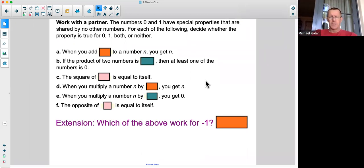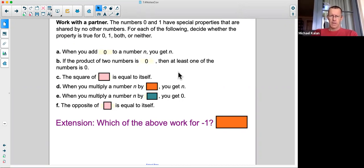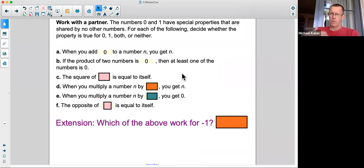All right. Let's go through these and see what we would put in here. A, when you add blank to a number n, you get n. What can you add to a number and still just get that same number? Yeah, 0. Good. Okay. If the product of two numbers is blank, then at least one of the numbers is 0. Now, we kind of just went through that, didn't we? Yeah. When the product's 0, then at least one of the numbers has to be 0. It's the only way you multiply and get 0 is if one of the factors is 0. Remember, factors are things that you multiply.